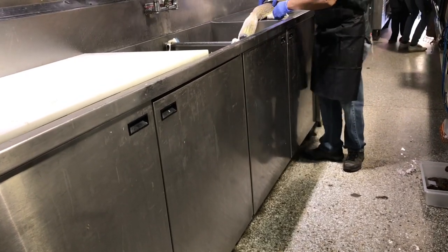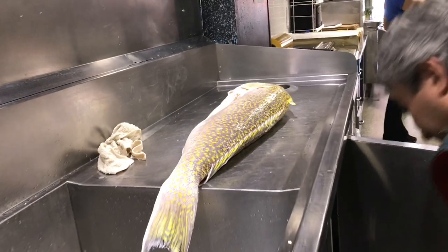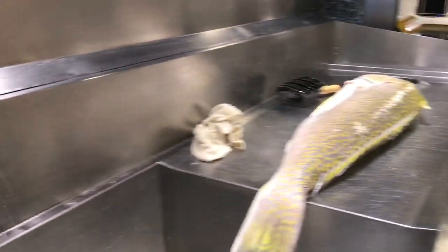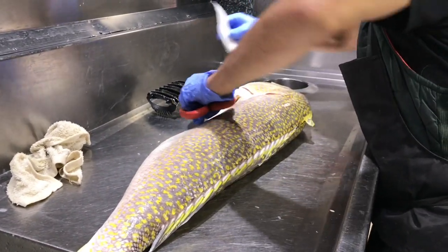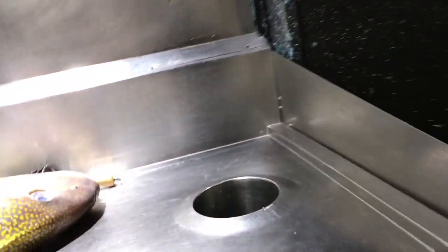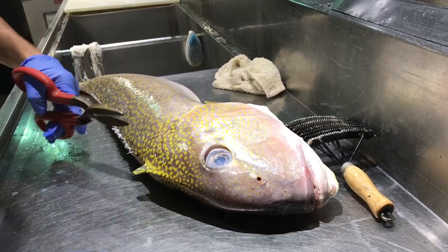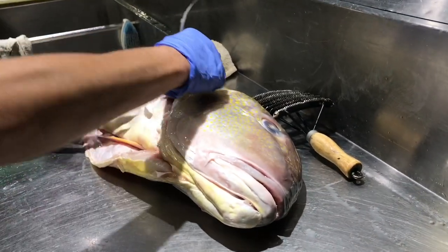Can I come back and see this? Sure. Oh, look. How much does that fish weigh? 35 pounds. Are they hand caught or are they in nets? No, it's against the law by net. Really? Especially in Florida.